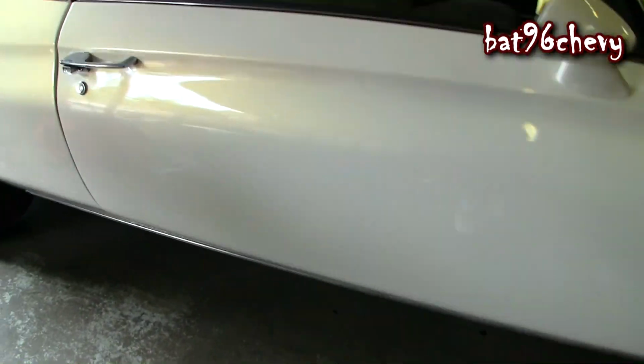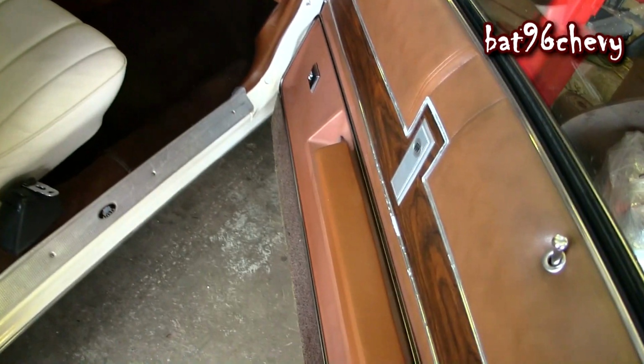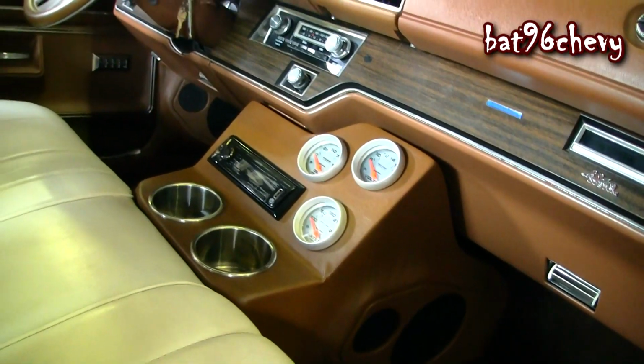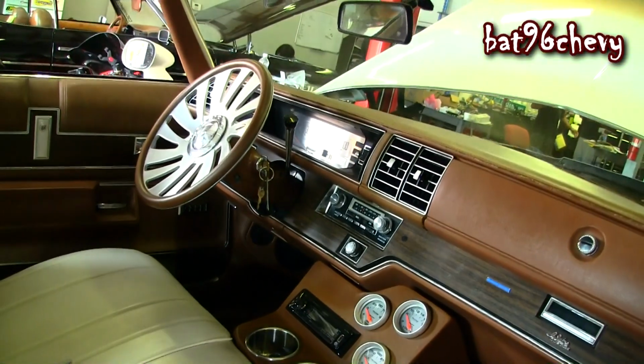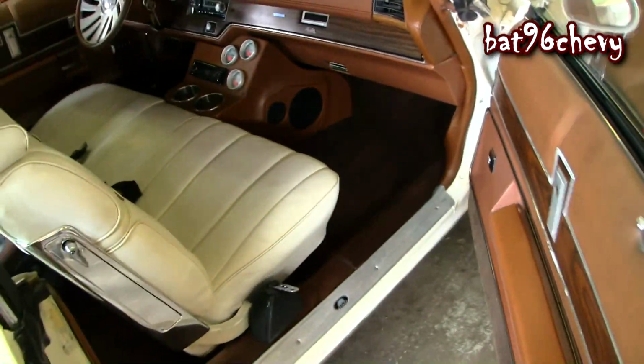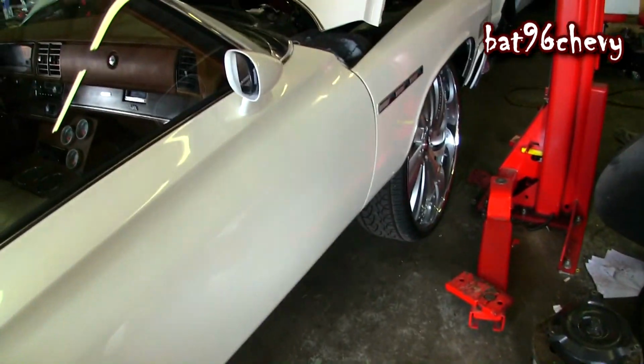The Buick, they just did the music in it, kept it simple. Didn't do too much on the door panels, kept the emoji, but check out that custom center console. Got a little piece in the back, speakers in it. You know, simple, clean. Kept it clean on 28s.